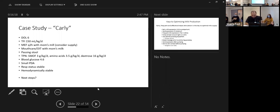Okay. So now that's kind of all the TPN getting started. Now we're back to baby Carly. For those who've joined in late, this is a 700 grams baby. So now we're 6 days old. You're on your full goal TPN, hopefully, and your TFI is 150.